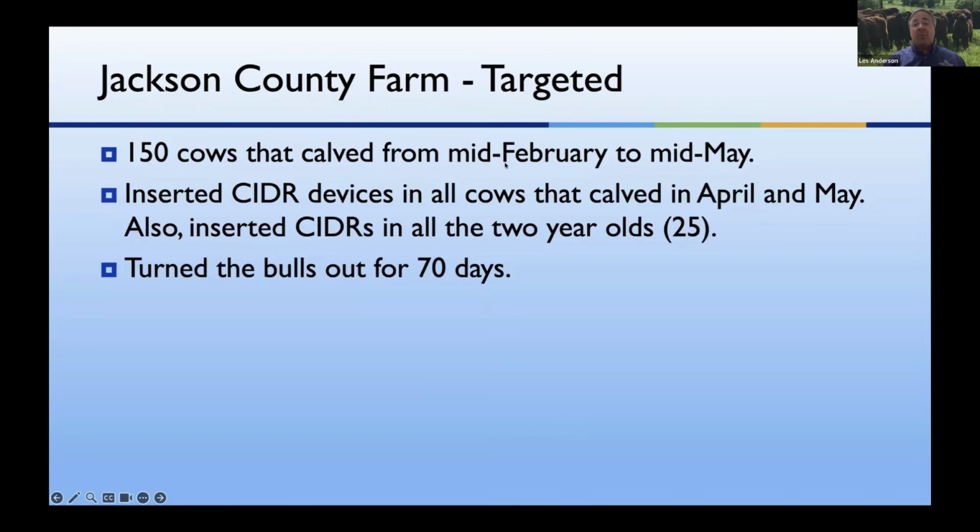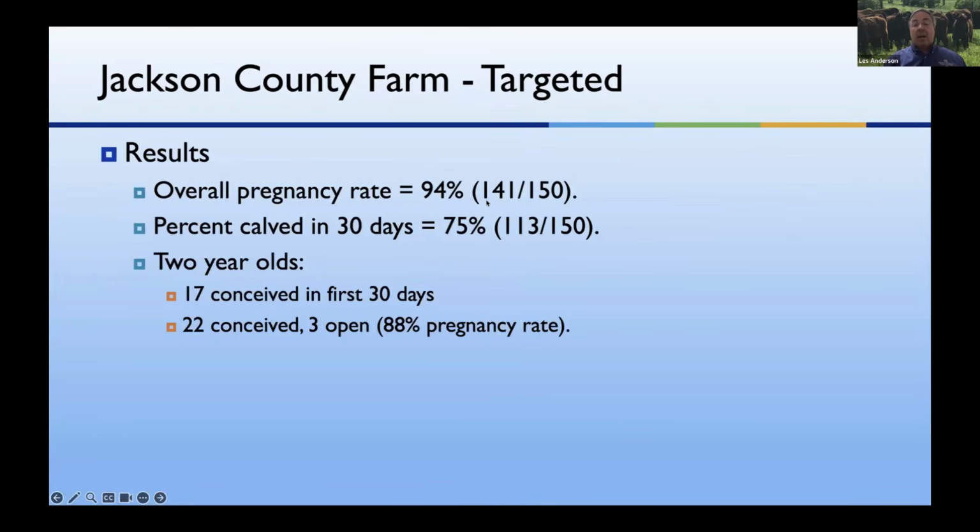This guy had 150 cows that calved over a 120-day period. We put seeder devices in all the cows that calved in April and May, and every single 2-year-old, regardless of when they calved. We always consider 2-year-olds hard breeders. Turn the bull out for 70 days. We got 141 of them pregnant. We got 113 of them to calve in the first 30 days.